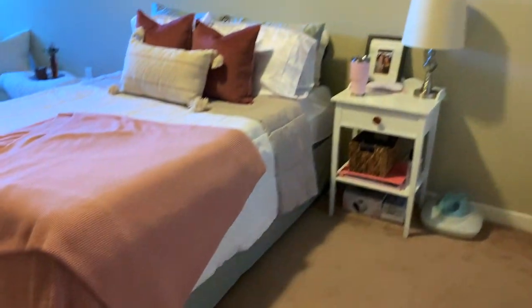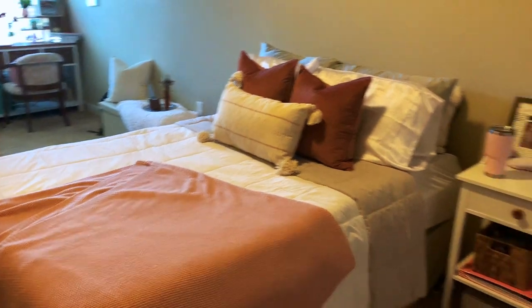Guys, my room is officially done and I'm literally obsessed with it. I think it looks so good. Hannah helped me out. I'm so glad she did because I'm so obsessed with how everything turned out. I'll go ahead and give you guys a little overview. So here is an overview of everything. I think it looks really good.